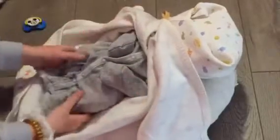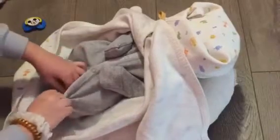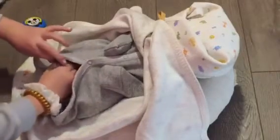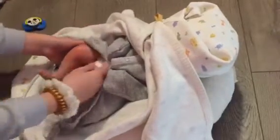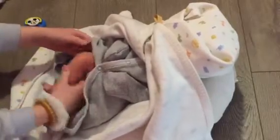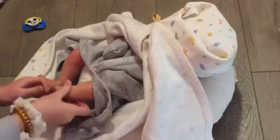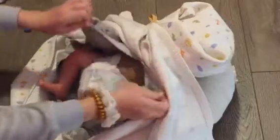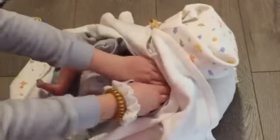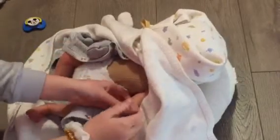Okay. Oh my gosh, this is such a cute little sleeper. I'm so excited. Oh my gosh. His skin looks so cute. Aww. I really love that. Little toenails. Oh my gosh, this is so cute. Wait, okay, I'll keep going. Okay, I'll take this off of him so I can see. Oh my gosh, his little arms.